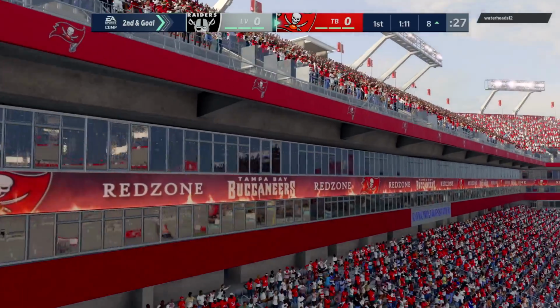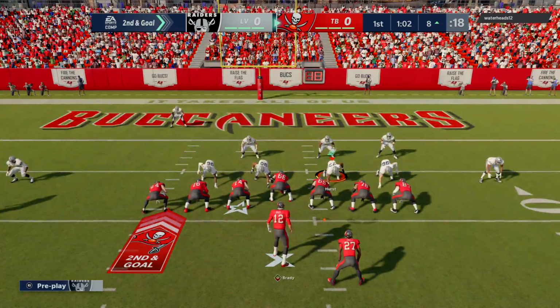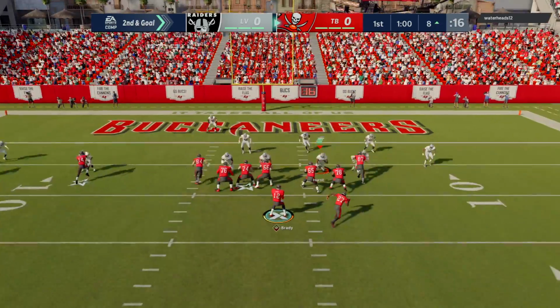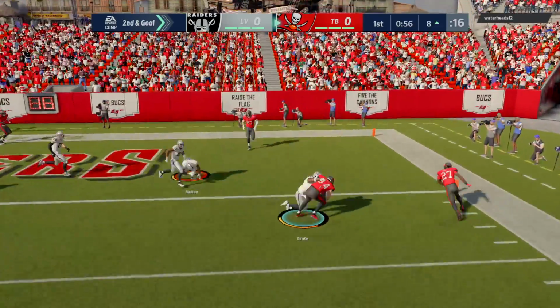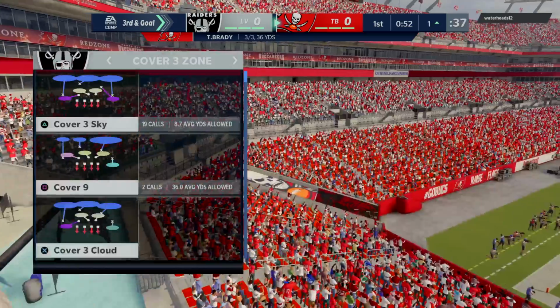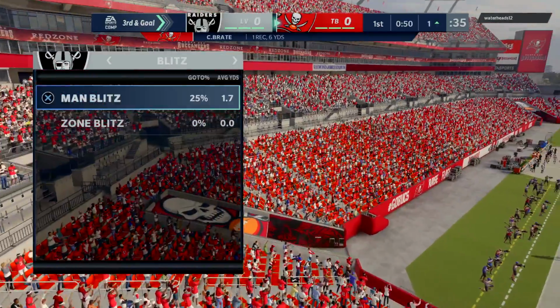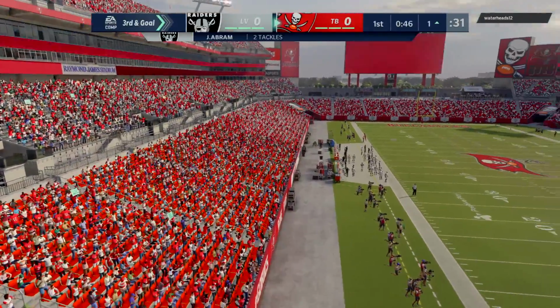And if I'm them, I get a little bolder now. They won the first battle. Keep coming after them. Put the pressure on them. 2nd down and goal. Brady. And he's got it. And he'll be brought down right on the edge of the goal line at about the 1-yard line. The catch good for 6 yards, but now it's 3rd and goal.